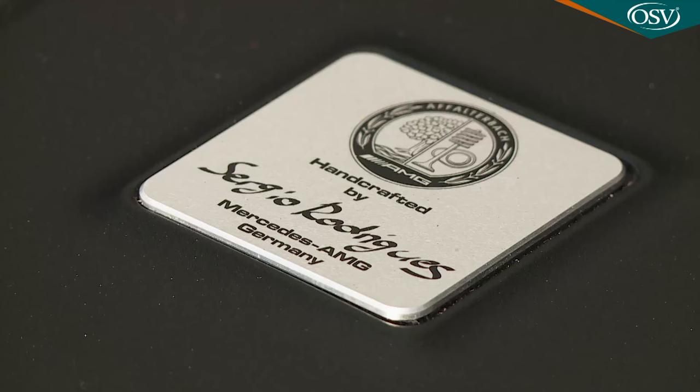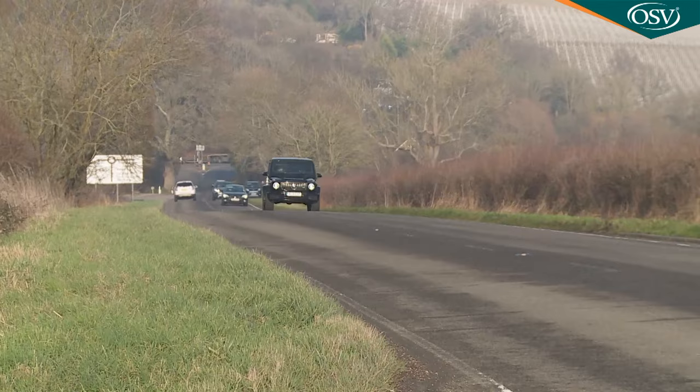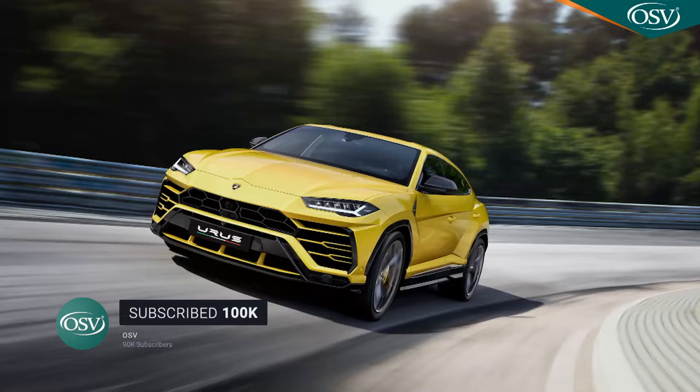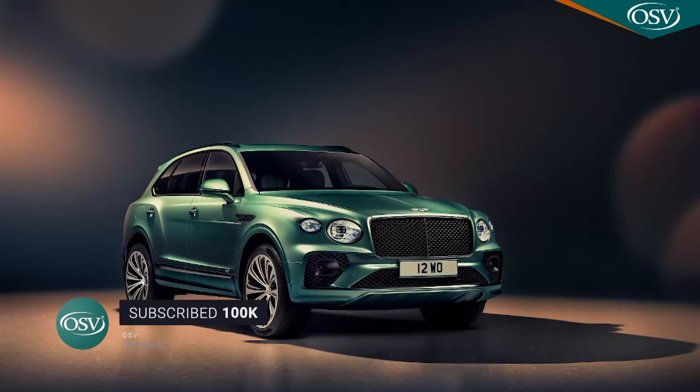And the way that this hand-built V8 explodes under heavy acceleration in a frantic volley of noise all the way to the point where it crashes against the 7,000 RPM rev limiter is certainly addictive. And it gives this car the kind of charm it would need to offer if your other SUV choices included a Lamborghini Urus or a 12-cylinder Bentley Bentayga. You'll get to enjoy the engine much more once you get the hang of all the different drive systems.